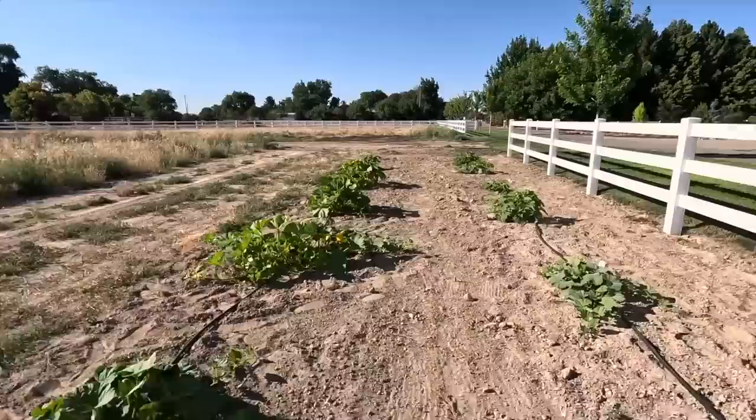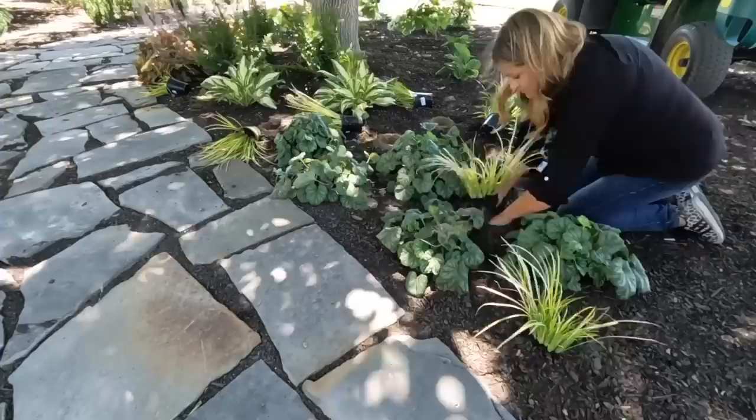That's just what we call it. High tunnel area. Yeah, high tunnel area. And then I planted some Acorus gramineus. It's an ornamental grass. I planted some of those in the shady area under the ash tree and it looked so pretty. I love it.